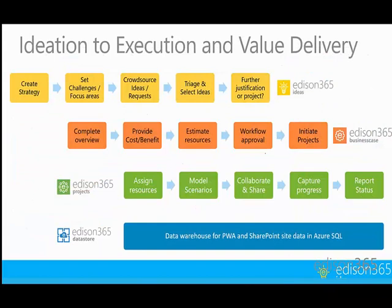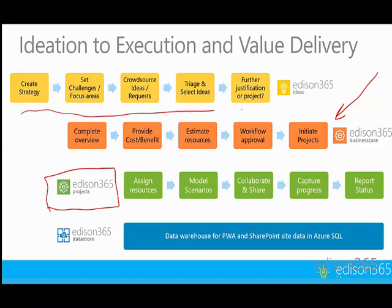We help you take this process from great project ideas all the way to value delivery through a suite of 3 products: Edison 365 Ideas, Business Case, and Projects. The good part about this, as a suite, it's fully encompassing start to end, but as individual products, we can meet you where you are. So if building a better business case is the biggest priority, let's start there. If managing your projects better is the most important activity, we can assist too. Or, as we'll demonstrate much of today, let's improve the intake process and make this a better experience.